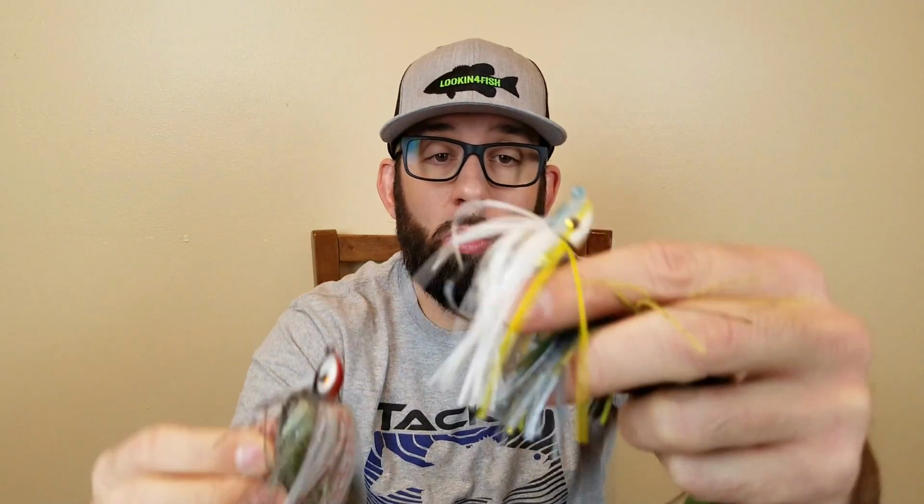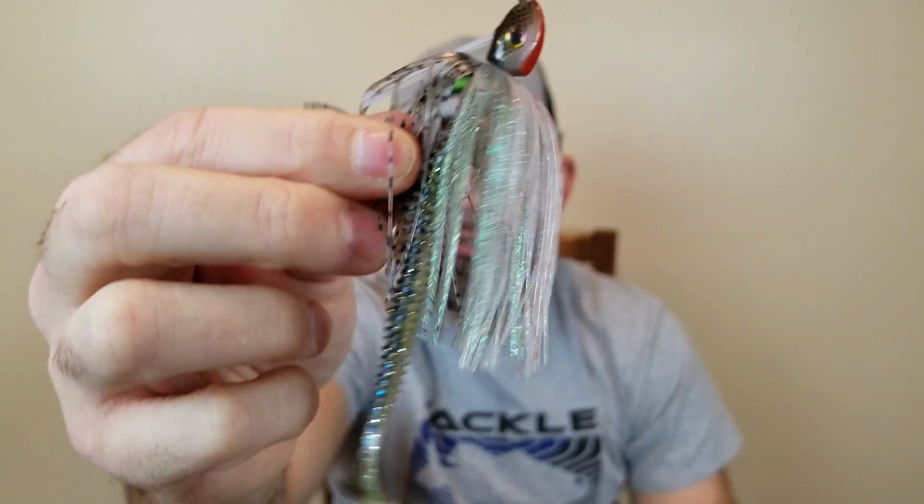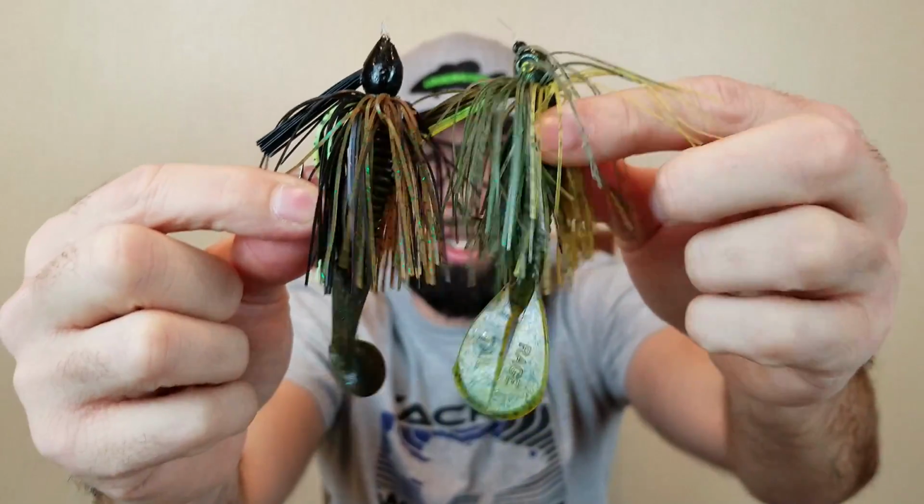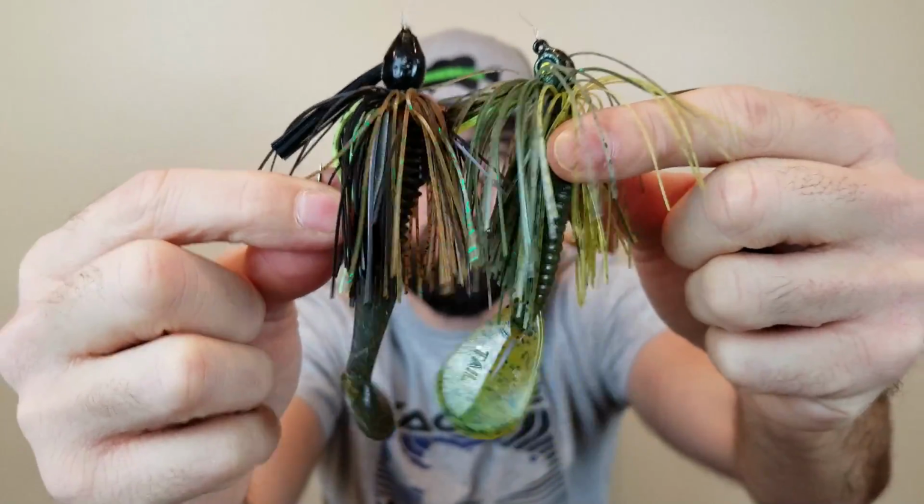Now, when it comes to colors with the swim jig, again, I'm keeping it simple. I'm going with a white shad color or more of a translucent shad color in the clear waters. Shad, I'm trying to mimic that bait fish, or of course, a bluegill. I'm going with a bluegill color. Those are the two main forage that I'm trying to mimic when I'm throwing a swim jig.